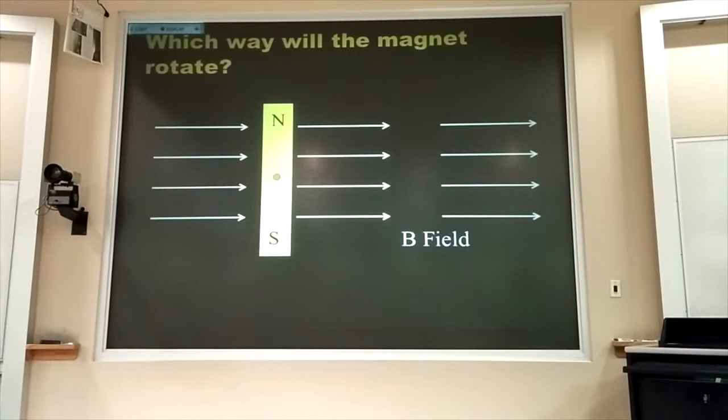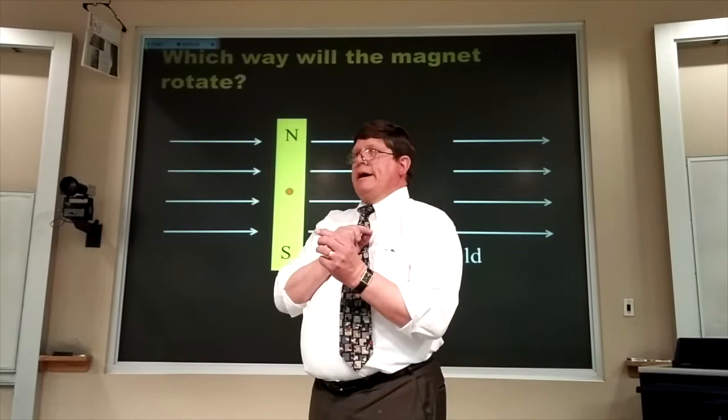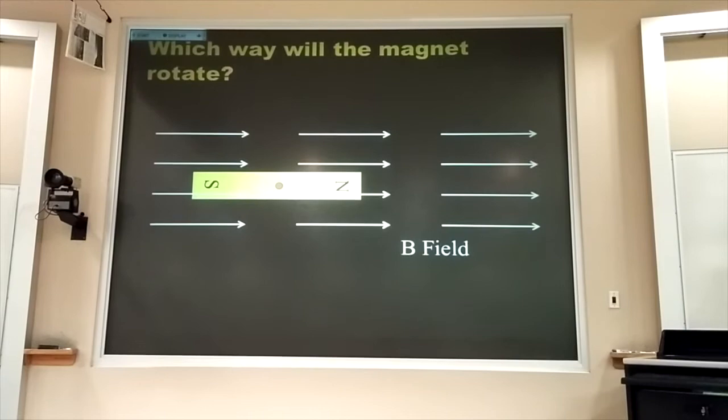The part of the compass needle that has the arrow head is the north-seeking part of the compass needle. It is the part that's labeled N. And so this thing would rotate clockwise a quarter turn. Okay? Now, that brings up a very interesting question.